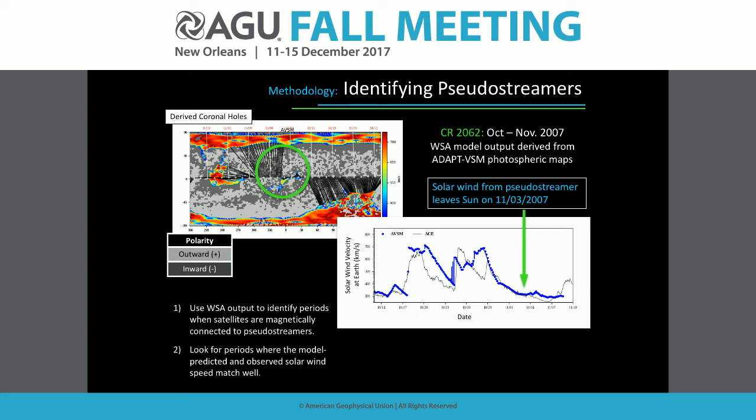And so WSA actually tracks the parcels of solar wind that leave pseudostreamers and determines their arrival time at the specified spacecraft. So at that arrival time, we want to make sure that the model-derived and spacecraft-observed solar wind speeds are in reasonably good agreement so that we can ensure that the spacecraft is in fact sampling that solar wind that emerged from the pseudostreamer. This is just one of our preliminary checks. We can look at this plot from WSA where you have the model-derived solar wind speed in blue and the spacecraft observed in black. And for that rough 5-day period where we estimate the travel time for this parcel of solar wind to reach the spacecraft, the two solar wind speeds are in pretty good agreement.